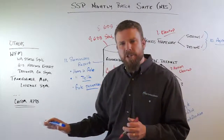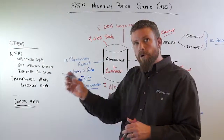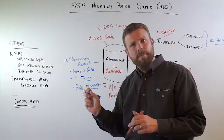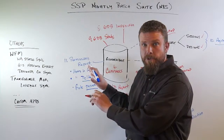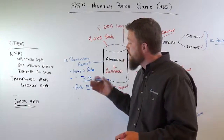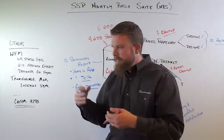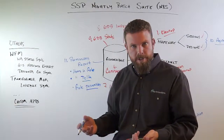So in our role permissions report, you basically get yet another spreadsheet which has every role in the database again listed across the top. However, now we're not focused on users, we're focused on what that role can actually do within the geodatabase. So we're thinking now the electric editor role should have edit against the pole, against the conductor, against the service points. You get the idea.